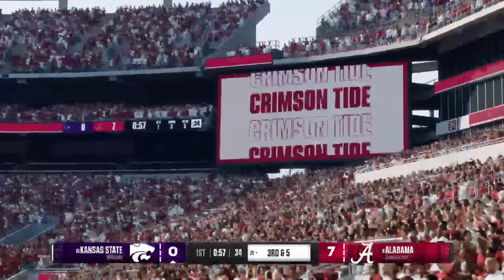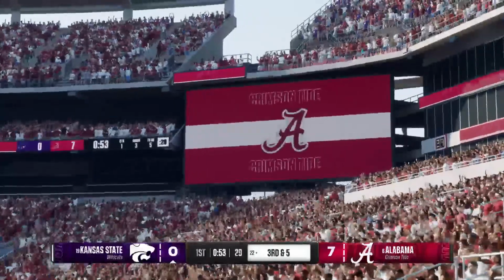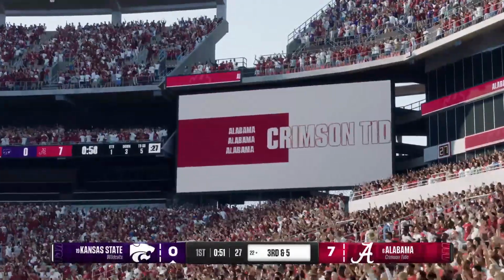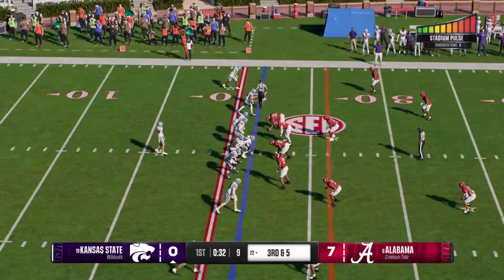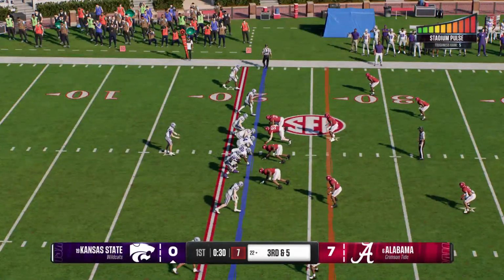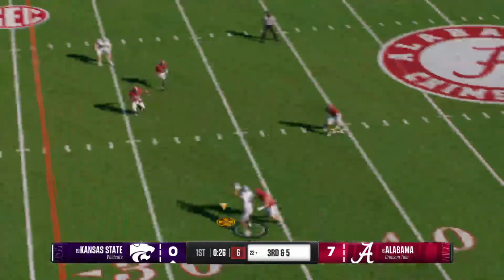Well, he made the grab, but the doors closed quickly after that. And I like this. I want to find my running back, but man, he's got to do a little more damage after the catch. I need a stiff arm. I need a spin move. I need something where he can make that guy miss and pick up a bunch of yards and maybe get a big play out of it.